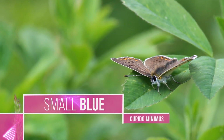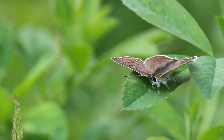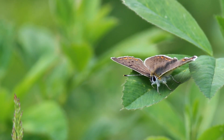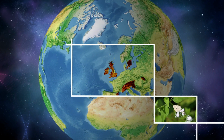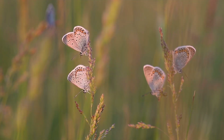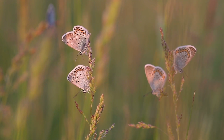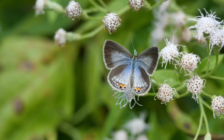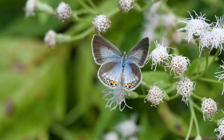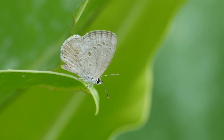The small blue, or Cupido minimus, is, as you might guess, another species of small butterfly. They are found throughout England, Scotland, and Ireland, and can frequently be spotted in gardens, meadows, and near roadsides. Their wings are dark gray or silver, with some bluish areas near the body. When folded, the wings appear white or light gray with darker circular spots.